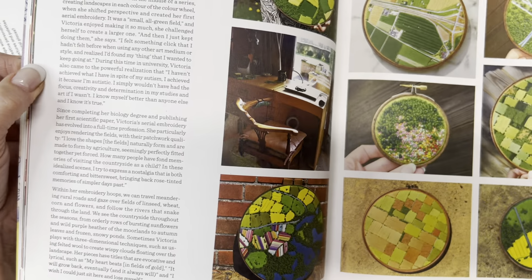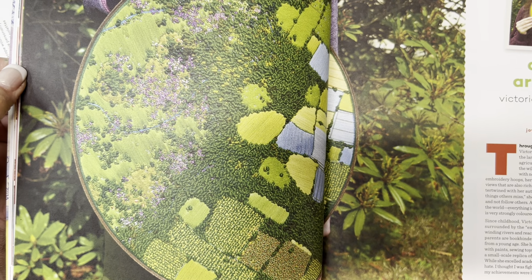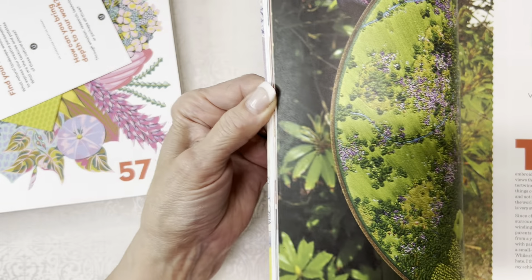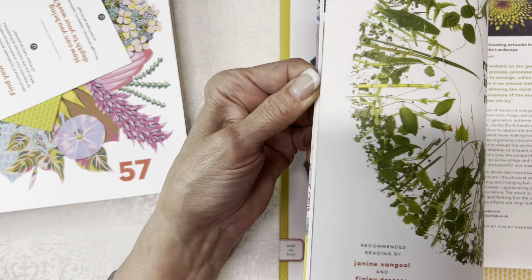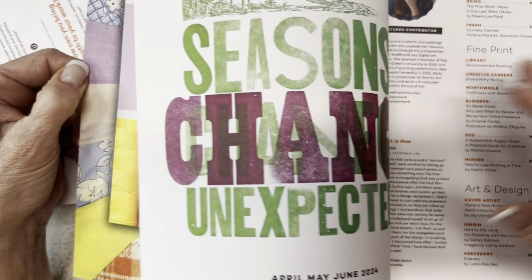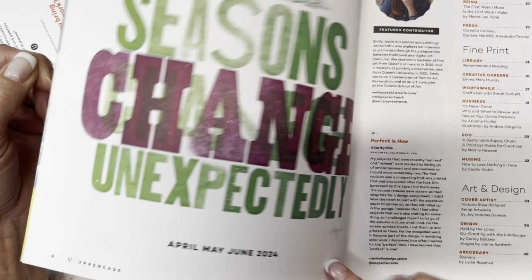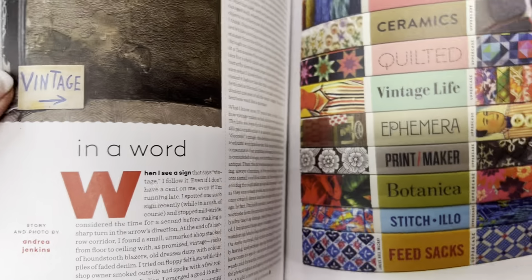Wow. Wow, wow. This must be the featured artist. Yeah, cover artist. Aerial artworks. So this is like a garden from the sky. The first work I make is the last work I make. Seasons change unexpectedly. Oh, so that's from this year, April, May, June. So this would be the most current issue, or maybe second most current.